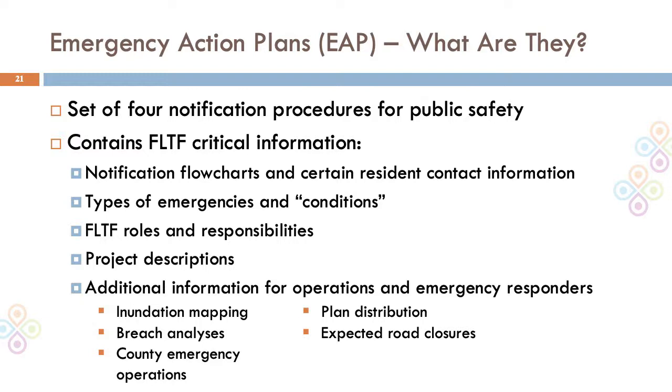Each of the dams, the Secord, Smallwood, Wixom, Edenville, if you would, and Sanford dams have their own emergency action plan. And they are very similar, but they are very different based on the type of facility that you have there. Each of the plans contain information that's critical for the FLTF operators and operations staff to reference and to use in order to notify the public of the emergency that's at hand, in order to protect the public, to alert the counties and their emergency folks so that people can be appropriately evacuated or warned of the conditions that are going on.